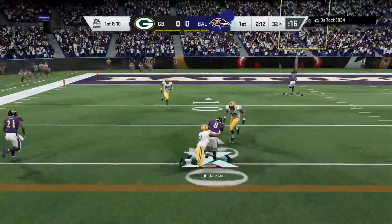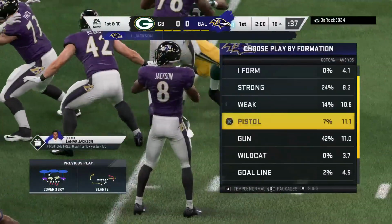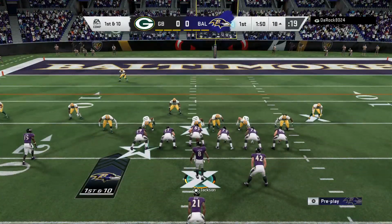Dancing to his left. He's going to take off with it. And inside the 20 before he's brought down. Opted to run for it. The decision a good one. Picking up the first, getting 14 yards on the scramble.